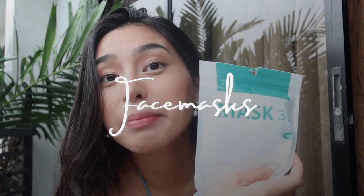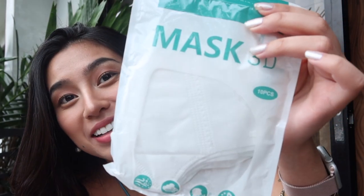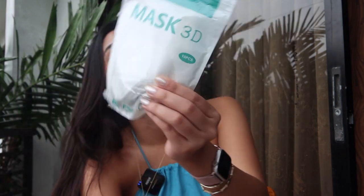Next, of course, my masks. These are my favorite masks, by the way. So if you want to give me masks, very specific: these ones, 3D masks. I'm picky about masks. Joke lang. But I have these all the time.